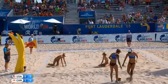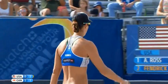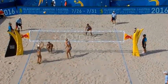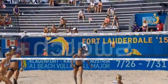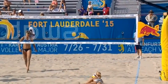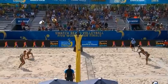Oh, good play by the Americans. 2-1 ahead. Smart play. Great put away by Lauren Fendrick right there. She comes in, look at this touch on the block, puts it up. April gives her a decent set, calls line, but Lauren goes angle, and it's good enough for the point. So a much better start already here in set number 2 for the Americans. Remember, they started down 5-0 in set 1 and could never dig themselves out of the hole.